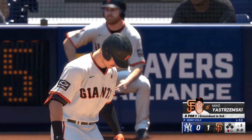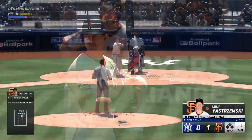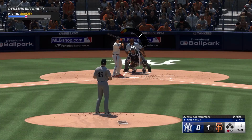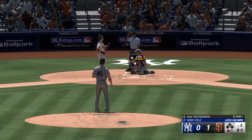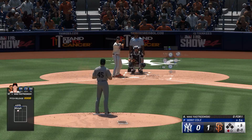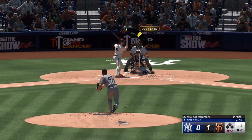Mike Yastrzemski up here. 0 for 1 so far. Mike Yastrzemski, originally drafted by the Orioles, 14th round out of Vanderbilt in 2013. The Giants got him in March of 2019, and San Francisco's really where he got a shot to play.